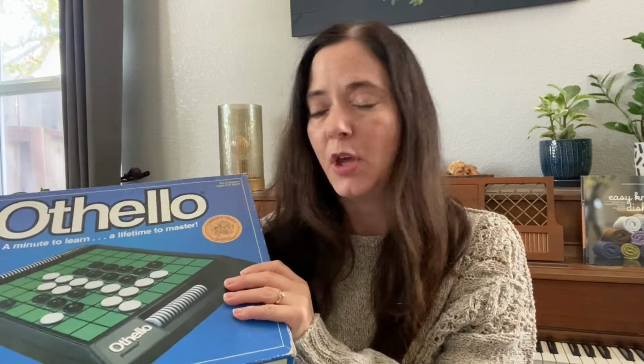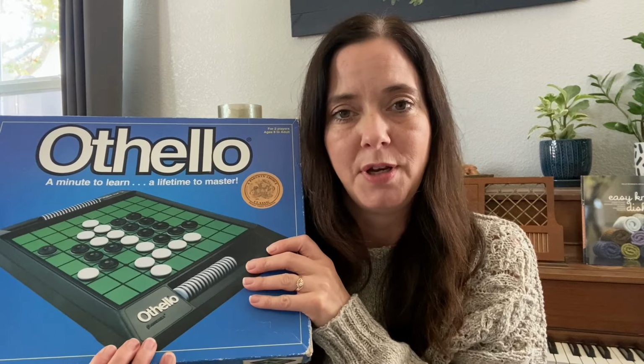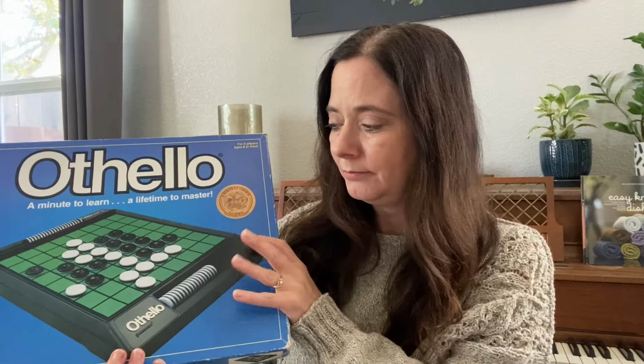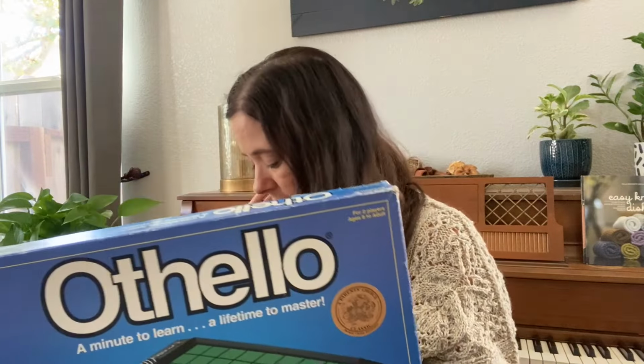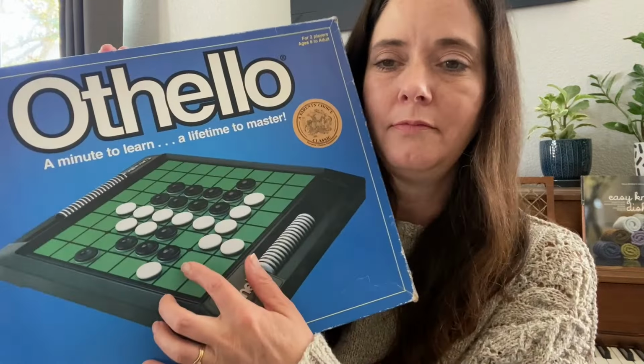Basically you're trying to cover all the squares and have your color, either the black or the white, have the most of those colors up on the board when you're done, when either all the squares are filled in or nobody has any more moves. So the tiles, I'll show you, it really is like a minute to learn. It's super quick. Here's what the tiles look like. They're white on one side, black on the other side. And so you put these tiles on the board.